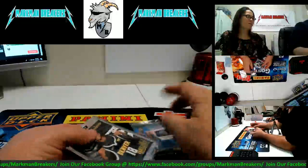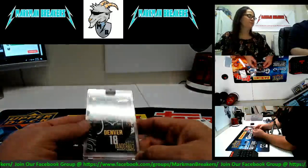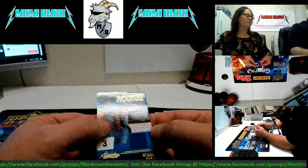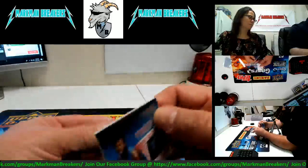How about a little Jared Vanderbilt, Denver Nuggets rookie card in uncirculated? And here we go, guys. Last pack. Here we go. We don't know what's underneath. All right. How about a little Mo Bamba, 10 of 75 rookie jersey, rookie threads for the Magic. And guess what, guys? We got a good one under here.